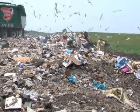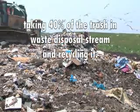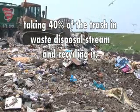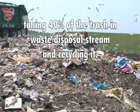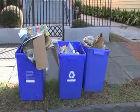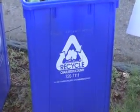Charleston County's goal is a 40% diversion rate, which means taking away 40% of the trash in our waste disposal stream that would end up in the landfill, and instead recycling it. We're not there yet, but with your help, we will be. So do your part and take that extra step and help Charleston County recycle.